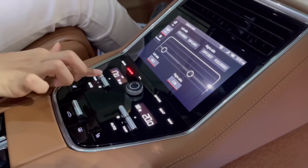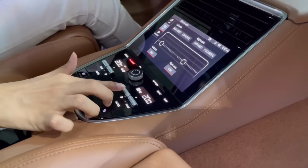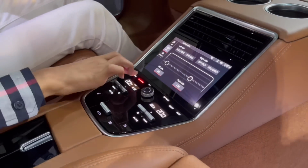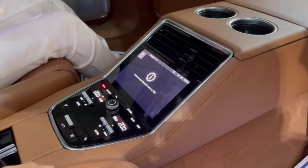And this is my climate control. This is my wind speed. This is the passenger's wind speed. And then you have some shortcut buttons for the screen. So if you go on media, you can connect your Bluetooth from here by not touching the main infotainment system.